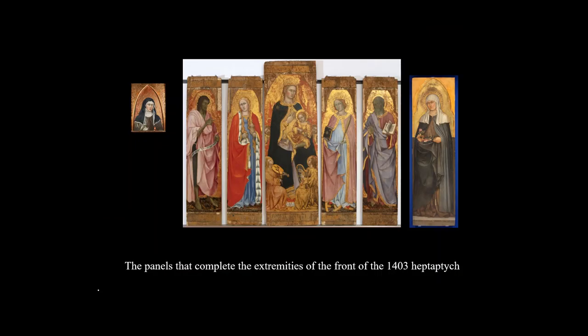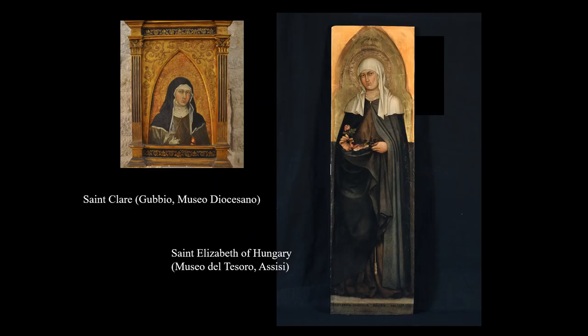2 of the paintings that were lacking from the main tier of the Madonna side were recognized in recent years and have been brought to Perugia to complete the simulation of the altarpiece at its front. St. Clare came from Gubbio and St. Elizabeth of Hungary from Assisi, so they hadn't strayed too far.